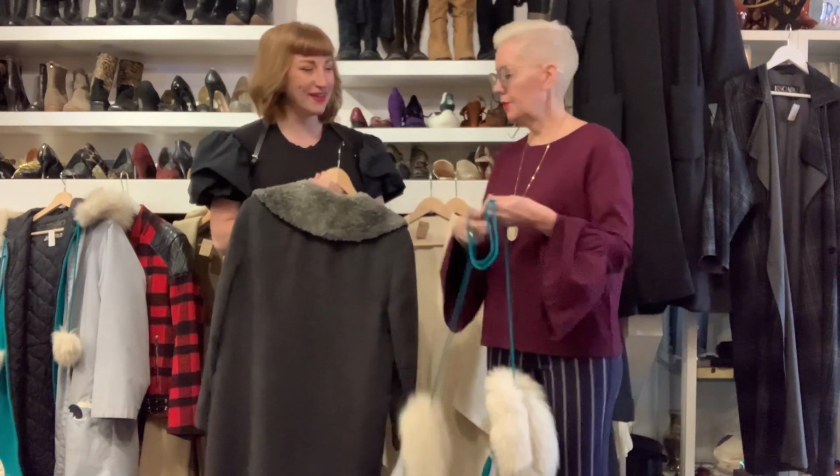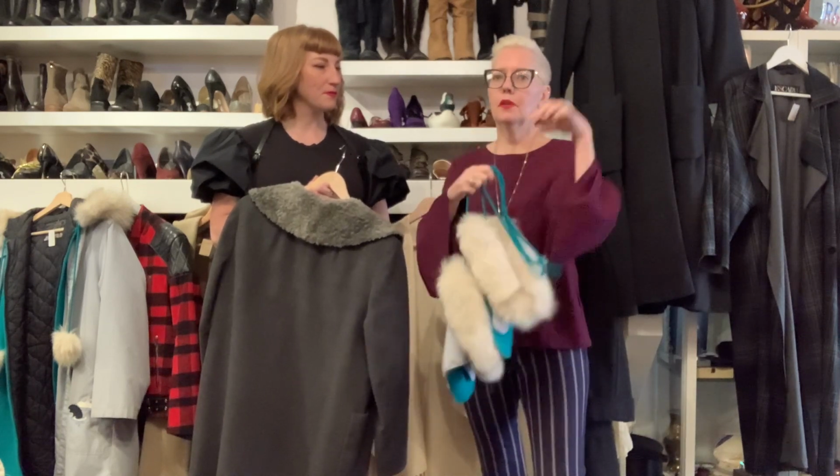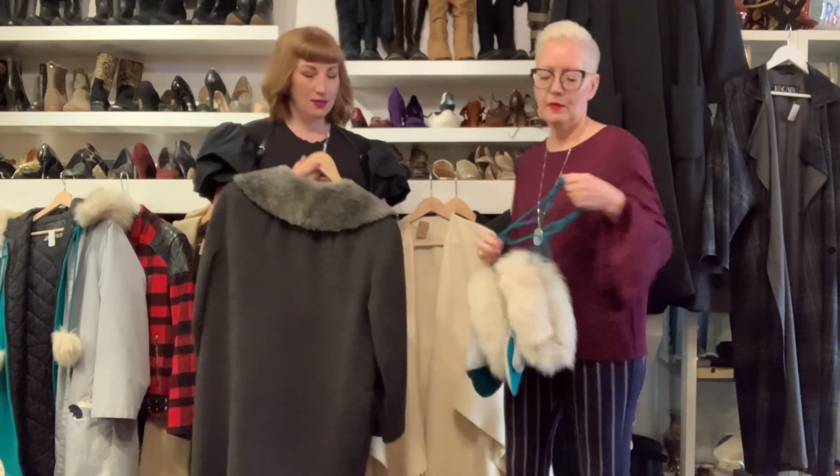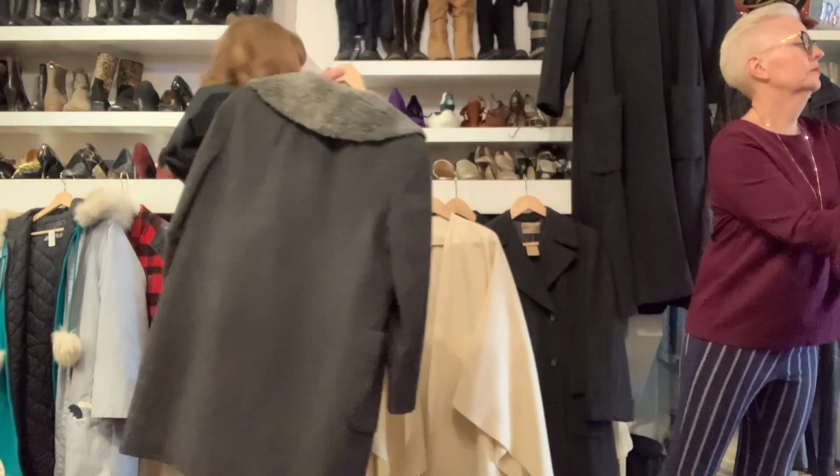No, so the string is so useful. I keep saying, even for all the glamorous, beautiful, lovely gloves that we have, somebody needs to invent a chain or something that you can clip on, because I have lost one glove so many times. It sits on your lap, and then you get up out of the car and it's in the muck or whatever.